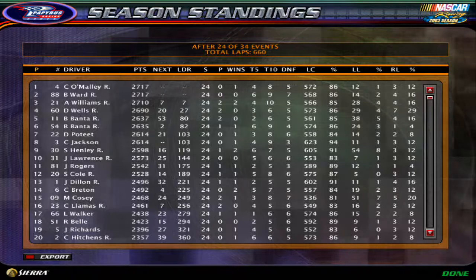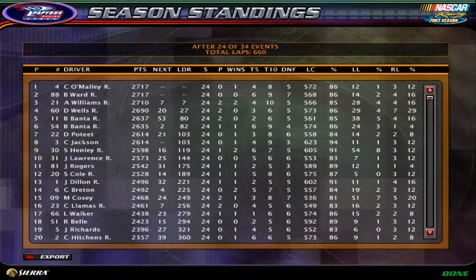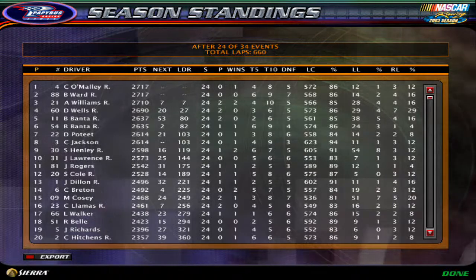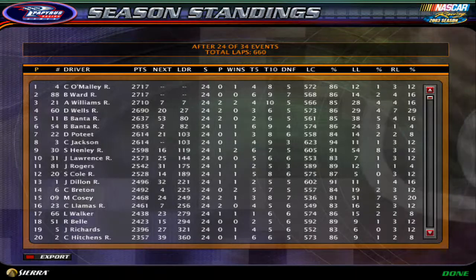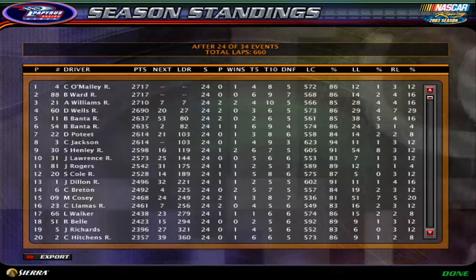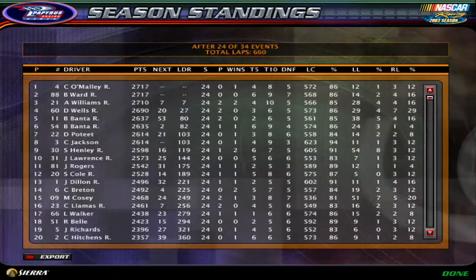Aaron Williams, first driver to crack 10 top 10s. I guess that's a milestone. I don't know. I was just saying that. But he is 7 points back. Danny Wells is now 4th, 27 back. And then there's a big gap to Brody Banta, 80 back in 5th. Brock Banta 6th, 82 back.